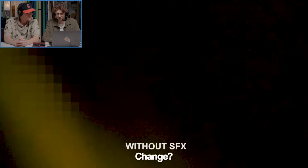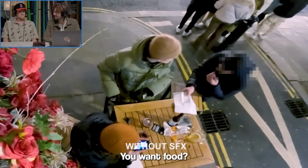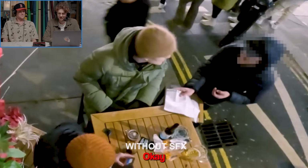Sorry? What's this? Change. Oh, I don't have any cash, mate. I'm sorry. That's rubbish. You want food? Yeah. You want food? I literally don't have any cash on me, mate. I'm sorry. But yeah, there's a good smells coming from up there.